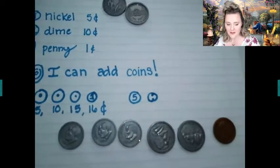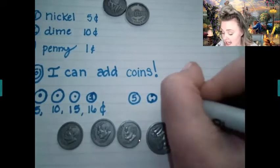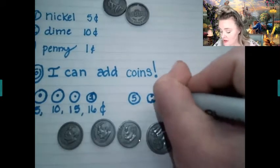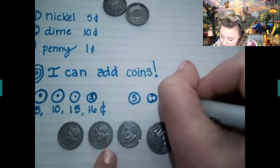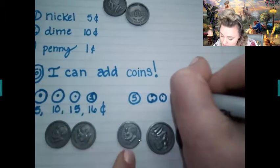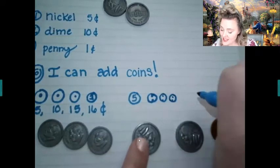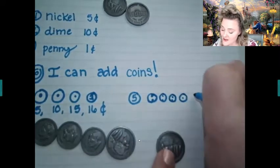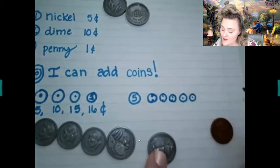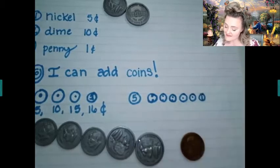So I'm going to slide this over. Here we go. So we have 3 dimes, 2 nickels, and 1 penny. Let's go ahead and draw out the coins together, and then you can take a second and count them up. So here's another dime, top, bottom. Here's another dime, top, bottom. Here's a nickel, just in the middle. Here's a nickel, just in the middle. And here's a penny, 1 cent, so we put a line.